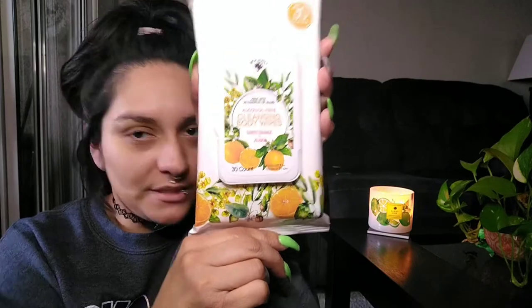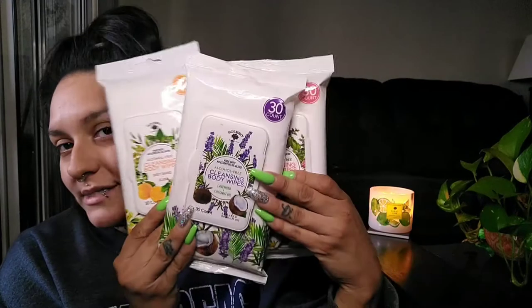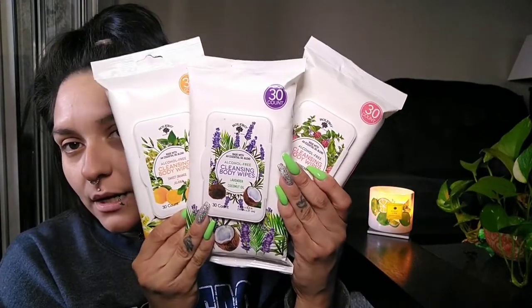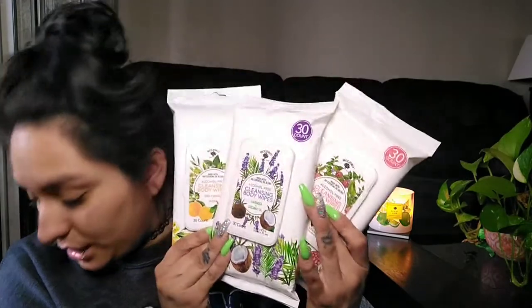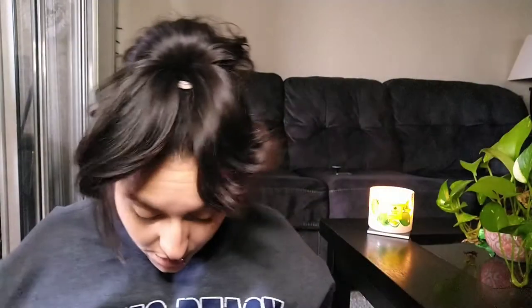So cute. I haven't used any of these yet, I still have to go through my other ones first. These come with 30 in each package, and then these ones have 32. Honestly, they're all such a great steal. These are perfect, and I love how cute the packaging is. I can just imagine throwing these in your purse really quick and going to the park, picnic, or whatever you're doing for the day.